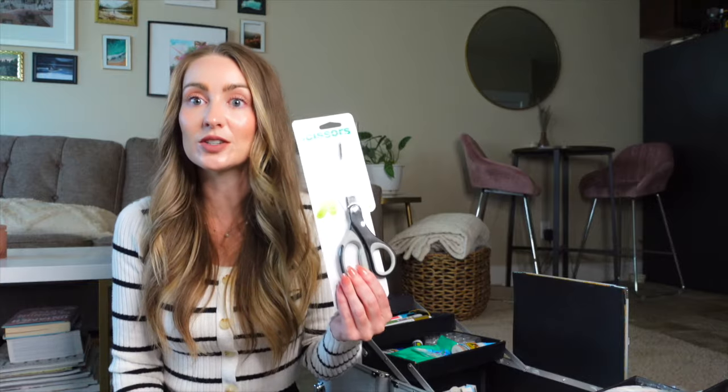So number one, pretty much every year I lose these at some point. Somebody borrows them, I don't get them back. Every year I end up buying a new pair of scissors before the wedding season. So scissors are a must-have.